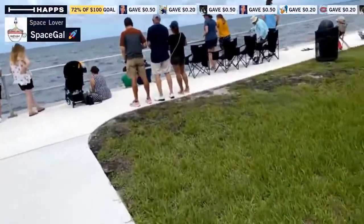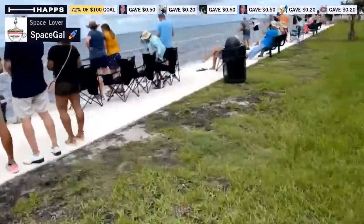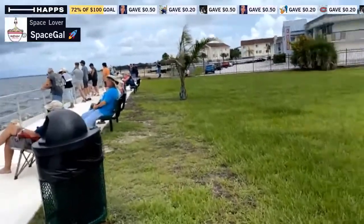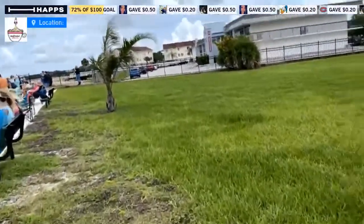That is the chilling of the Merlin engines. A minute before liftoff, you hear the announcement that Falcon 9 is in startup.